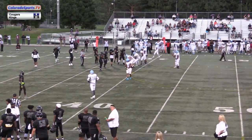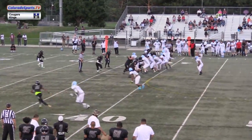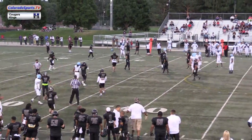And welcome back to ColoradoSports.TV's coverage of the Rocky Mountain National Championship game. We're looking at about 3rd and 7 for the Cougars, so they're going to go shotgun formation. High snap, quick pass to Ilario, and it is incomplete. That's going to bring up another 4th down play.